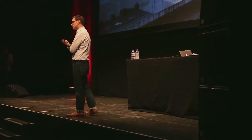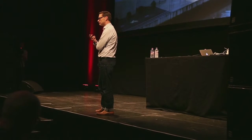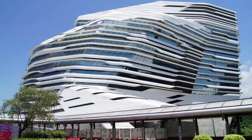Why is it that we like curves, though? Why do we like curves more than, say, squares? Well, let's explore it a little bit more.